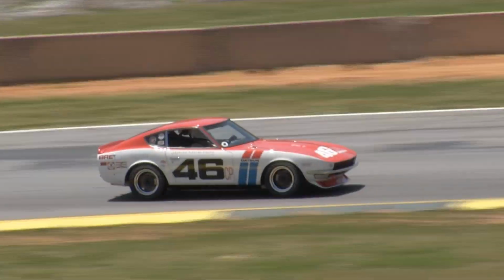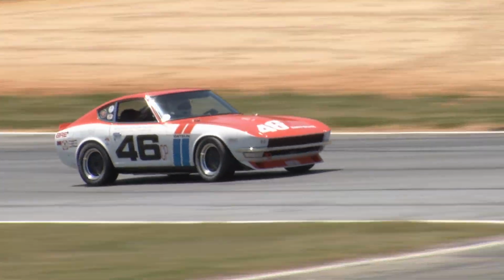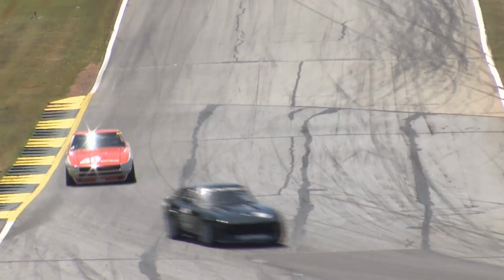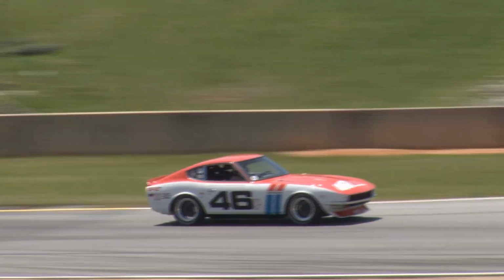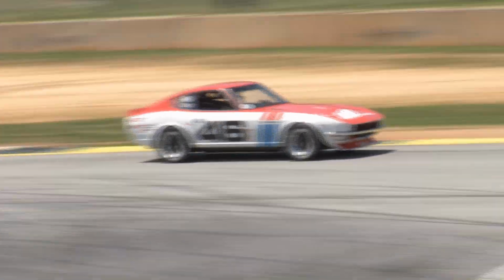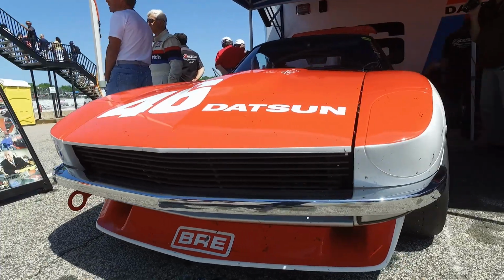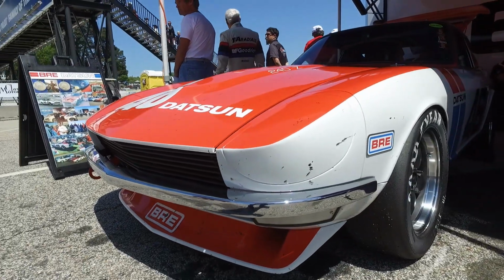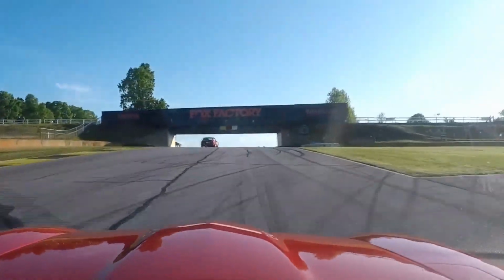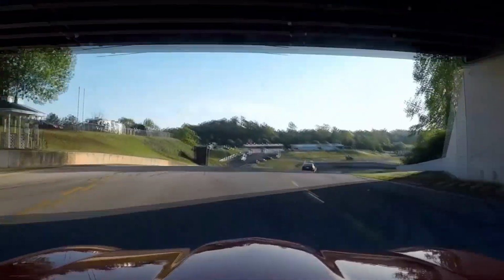You've seen the evolution of Datsun/Nissan through the years with their racing efforts. Kind of give us a thumbnail sketch of how things have progressed for them. Well, they started out as a cheap economy car that the BRE team turned into a very successful race car, not with the Z, but with a 510. And the Z was a brand new car that nobody had heard of when we won the national championship in 70 and 71. And I think that was the impetus for the future racing success that they had.